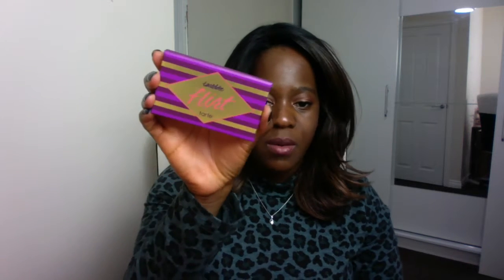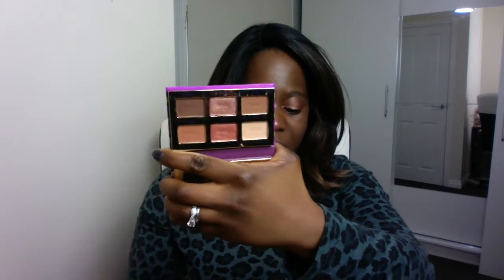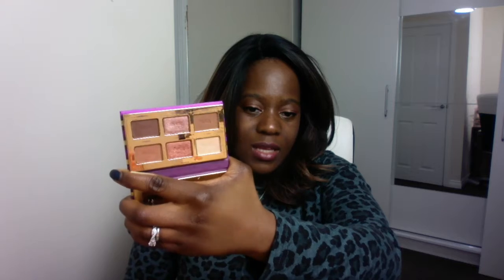So the first palette, it's a mini palette from Tarte, and it's the Tartelette Flirt palette. I'm sure you've seen this 100 times. It's a mini on-the-go palette, and it has 4 shimmers and 4 mattes. So that enables you to basically have a complete look, including the transition shades, a brow highlight, an all over lid colour, and a defining crease colour.